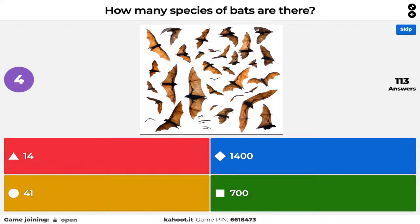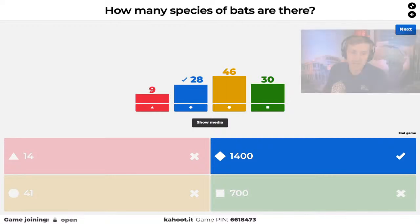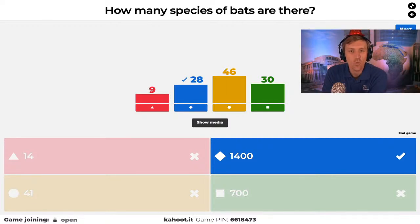All right. 28 people got the correct answer. How many species of bats are there? There are 1,400 species of bats. That means that bats make up, I believe the statistic now would be more than a quarter of all mammal species on Earth. Yeah, that's one good reason to love bats.